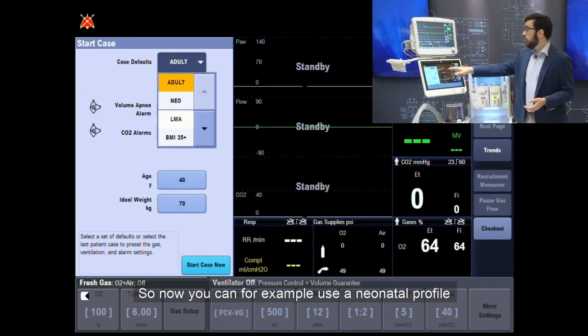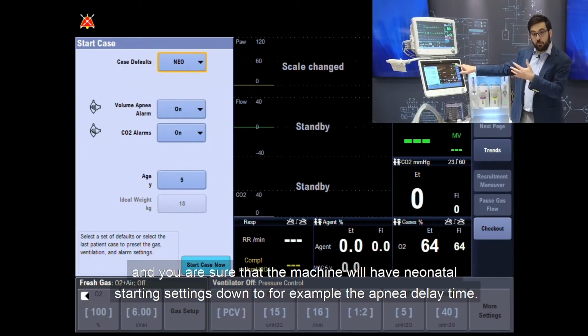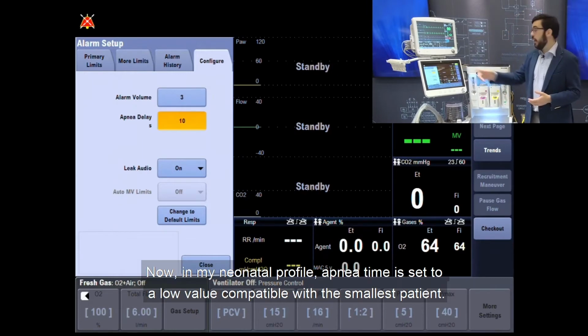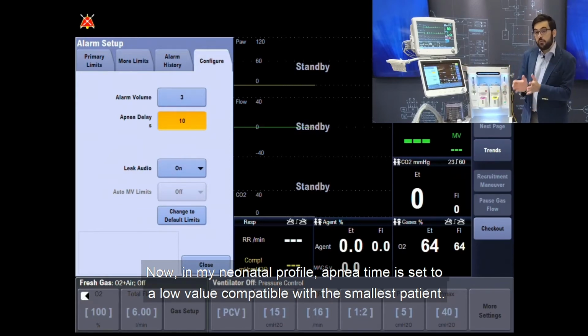So now you can, for example, use a neonatal profile, and you are sure that the machine will have neonatal starting settings down to, for example, the apnea delay time. Now, in my neonatal profile, apnea time is set to a low value compatible with the smallest patient.